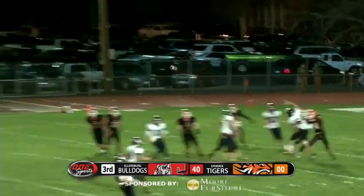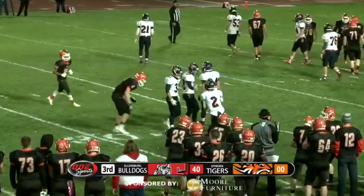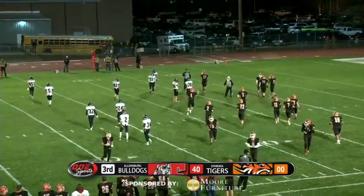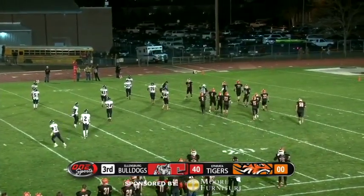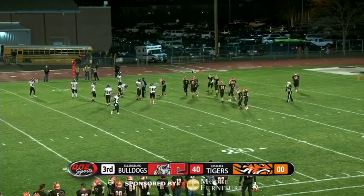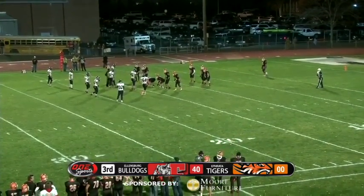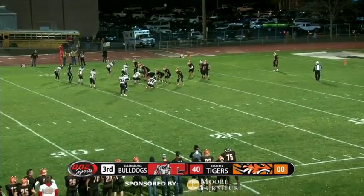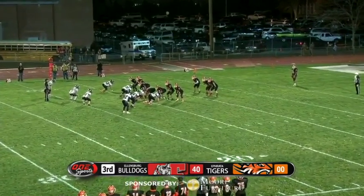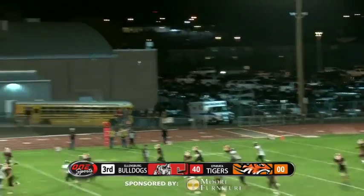Third down and 10. Fires downfield, overthrows the receiver, and that ball's almost picked off by Helgeson. Fourth down and 12. Walker, broken up by Helgeson. Yeah, that was a pretty close one there. Helgeson, punt formation for the Tigers. He needs to get a really good punt here. Punt is up.